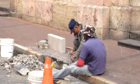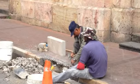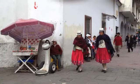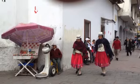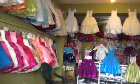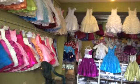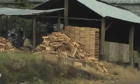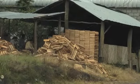Road work? Yeah. And actually, I just noticed this is a slab of marble. Look at these pretty costumes. Oh, yes. And a scale. Yes, that's another small business. For a quarter, you can go out to the town plaza and weigh yourself, because the houses are very small. First communion dress. Need a pallet? This guy makes them.